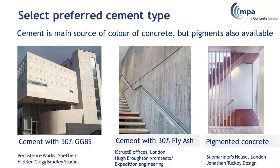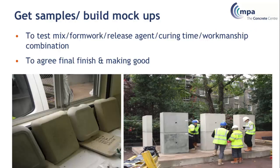But now they are. So that's a bag of pigment going in the back of the ready-mix, mixed around. Very, very common as a means of being able to tint precast, although they often use the natural sands there as well, but definitely possible. So understand which direction of travel, if you like, you're going into, and then test those out.